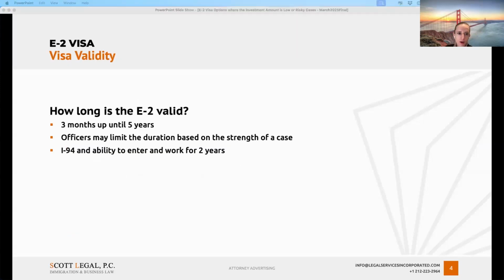Perfect. So how long is the E2 visa valid for? This is going to depend on your country of nationality. Nationals of different countries can get the E2 visa granted for different periods of time, and this is called a reciprocity period. Nationals of some countries can only get the visa granted for 3 months, and nationals of other countries can get the visa approved for up to 5 years. So you would have to check the reciprocity schedule for your particular country.